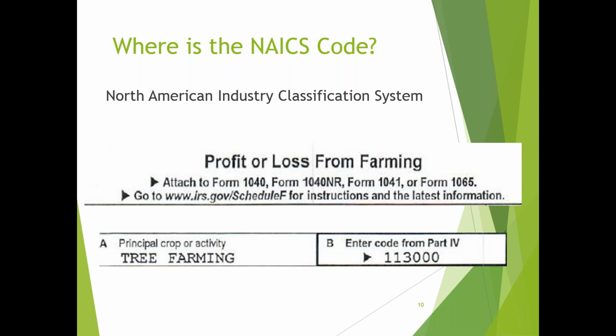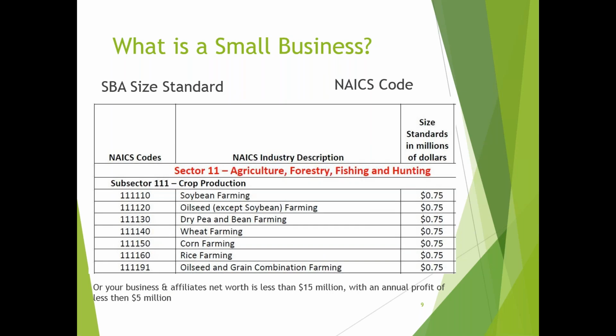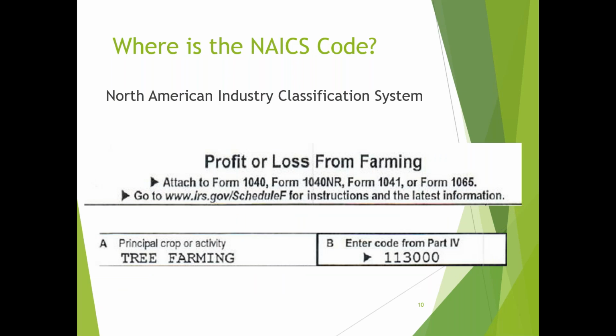So right under where it says profit or loss from farming, it says what kind of farm are you? This was from a tree farm. So I think they grow Christmas trees. And this is the code. And then I have a document that I use to look it up. I've also linked to it in the PowerPoint if you want to look it up yourselves. The codes don't always match exactly, but you can kind of get an idea of where to look in the document. And then, if we go back for just a second, you can see it says soybean farming, wheat farming, corn farming. It kind of tells you what kind of farm you are. If you grow a lot of things, you can kind of pick one. As you can see, almost all of them have the same size standard, so it doesn't matter too much. And that's how you know if you are small.